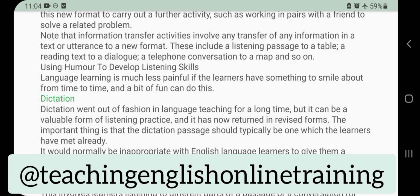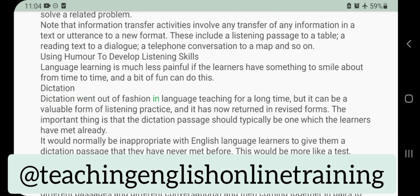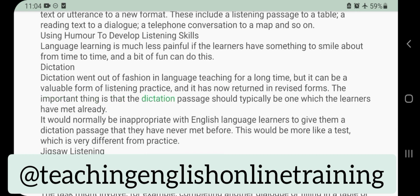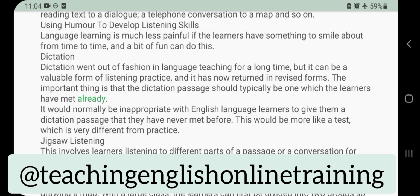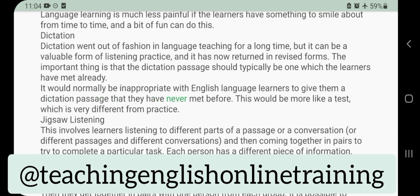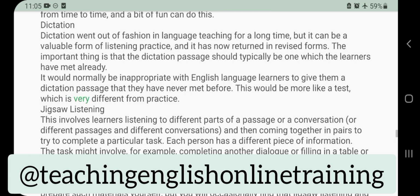Dictation. Dictation went out of fashion in language teaching for a long time, but it can be a valuable form of listening practice, and it has now returned in revised forms. The important thing is that the dictation passage should typically be one which the learners have met already. It would normally be inappropriate with English language learners to give them a dictation passage that they have never met before. This would be more like a test, which is very different from practice.